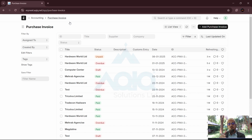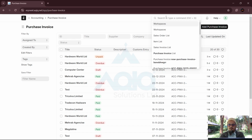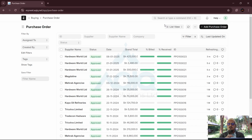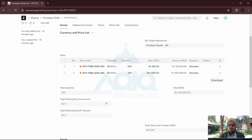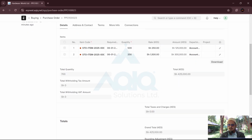Now this is the local procurement that we explained. Now what if there is an import? If there is an import, first let me take you back to the purchase order, and we'll show you what we have done in Aqiq Solutions in order to capture proper imports and also increase efficiency in imports. Let me take an existing LPO here. In the LPO, down here we have added some importation tasks.